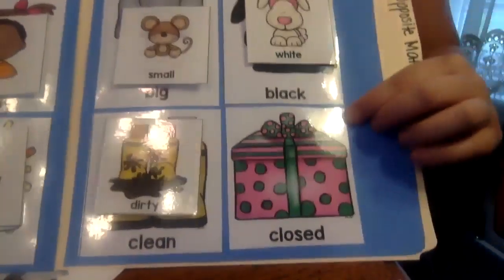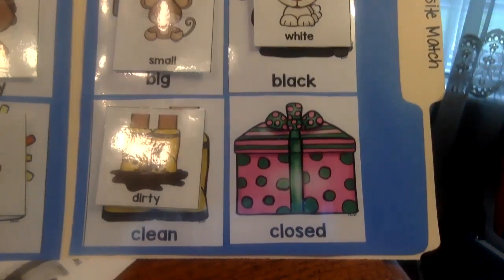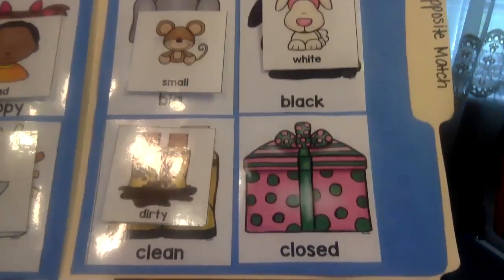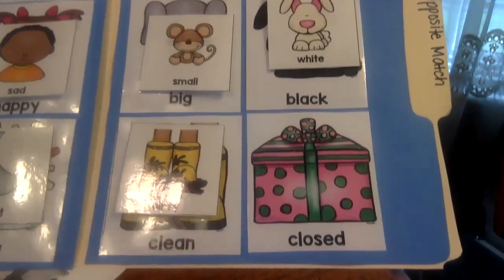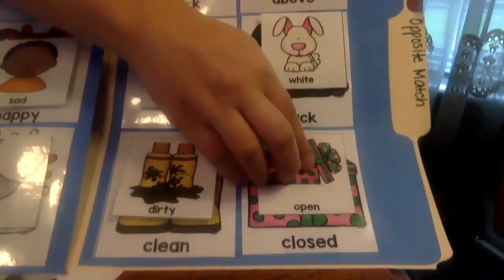And then here is a present. This is what all your presents look like on Christmas or on your birthday. They're all closed, right? And what do you have to do to get to the present inside, the gift inside? You have to open it. So the opposite of closed is open.